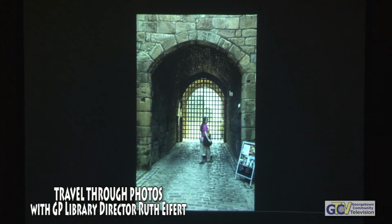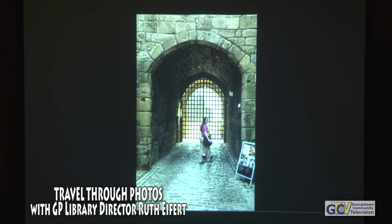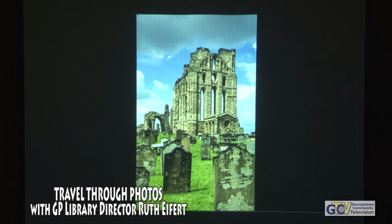So this is one of those fun things we found. Tynemouth Priory, we had been told it was a really nice place, nice architecture. But we wanted to go because there was a little restaurant nearby.